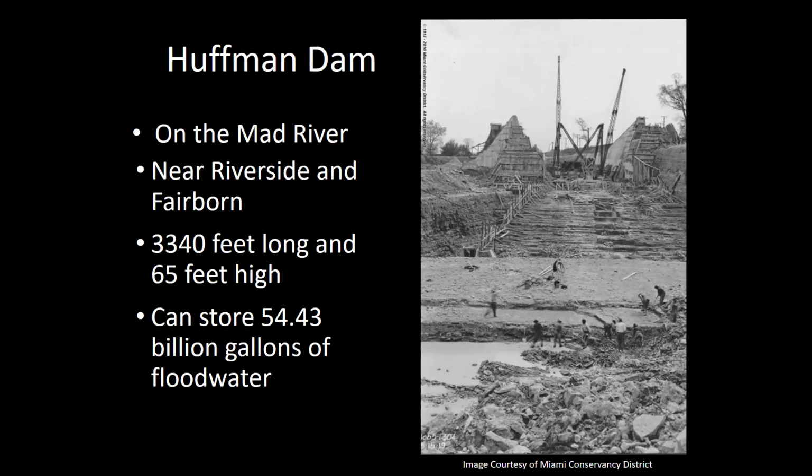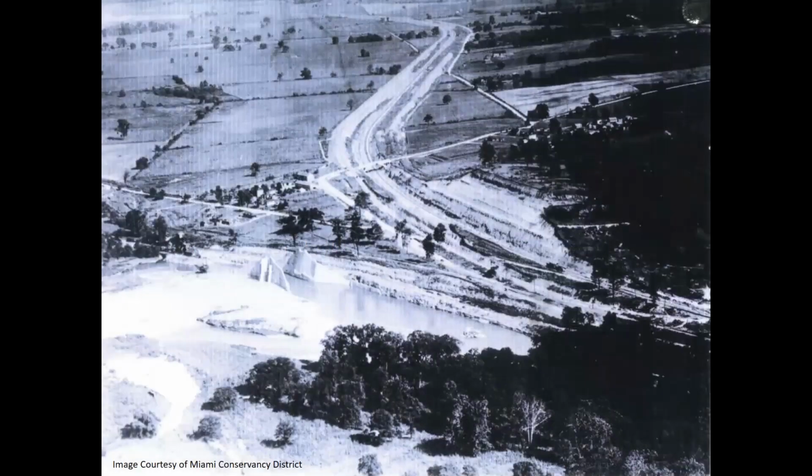And upon completion, the dam measured 3,340 feet long and 65 feet high, and it can store roughly 55 billion gallons of flood water. And this is a photograph of Huffman Dam during its construction. And this is a photograph after its completion. So you can see it there. Obviously, this is before the bike path was built.